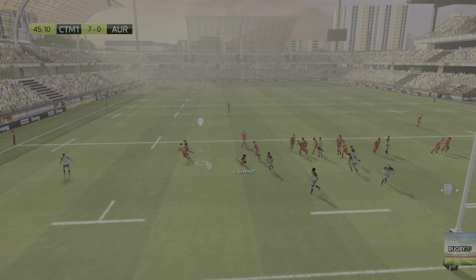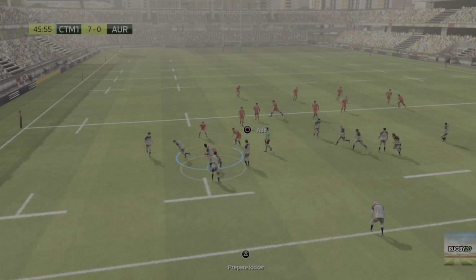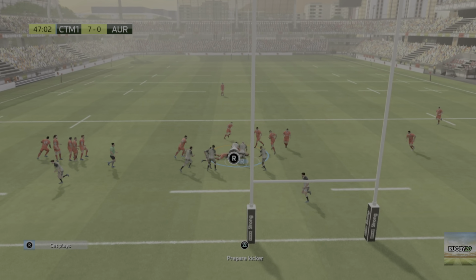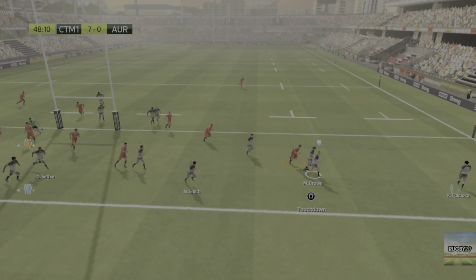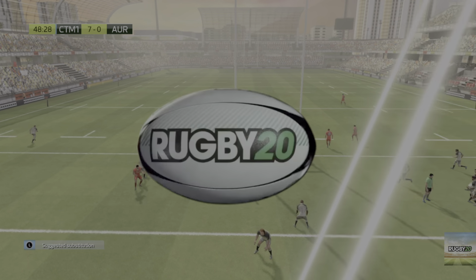Excellent handling. Ruck for Aurillac. And the ball was lost by Aurillac. He gets back onto his feet to challenge for the ball. Pass. The ball goes through the in-goal area. The two packs set to lock horns.